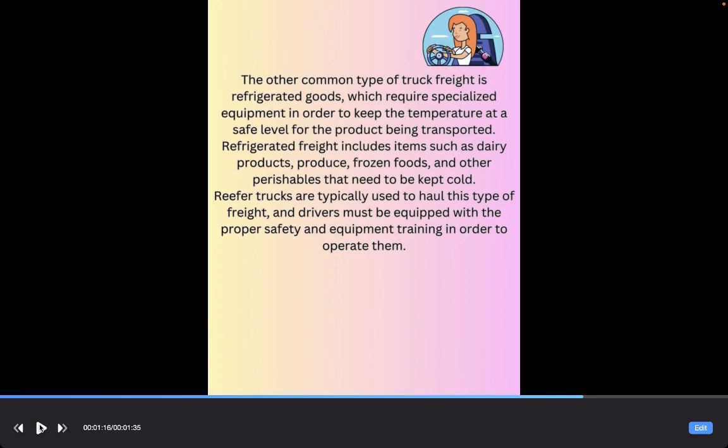The other common type of truck freight is refrigerated goods, which require specialized equipment in order to keep the temperature at a safe level for the product being transported. Refrigerated freight includes items such as dairy products, produce, frozen foods, and other perishables that need to be kept cold. Reefer trucks are typically used to haul this type of freight, and drivers must be equipped with the proper safety equipment and training in order to operate them.